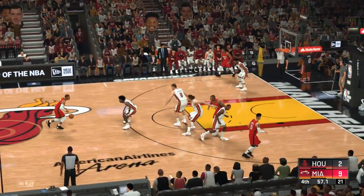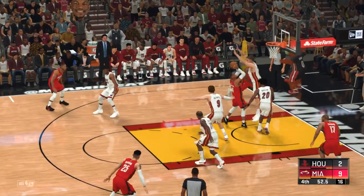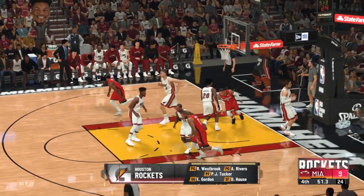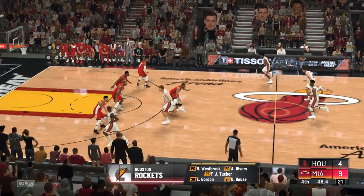And here's Westbrook. He'll bring it up for Houston. They trail by 7. And so in the game for the Rockets, we've got Russell Westbrook. He's out there with Austin Rivers. P.J. Tucker is out there with Gordon. And it's House in at the 4-man position.